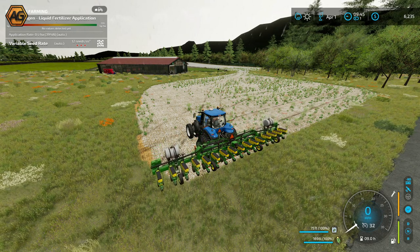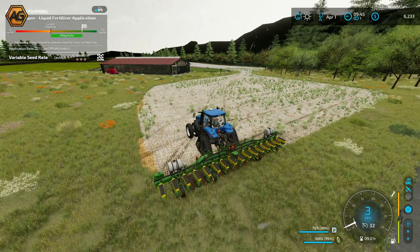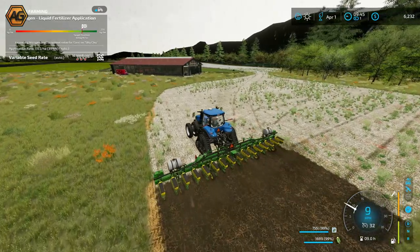Let's find out. It's unfolded. There we are. Turn it on. Hold that down. Looks like we're getting a texture change. Yes, we are, and we're using up seed.